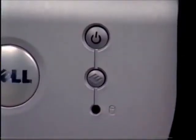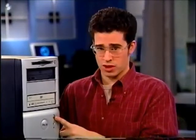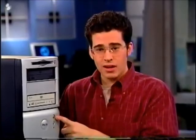Now, moving to the front of the computer that has several buttons and indicator lights. Now, the power button is self-explanatory. Just push it to turn your computer on, but don't turn your computer off by pushing the power button. We'll show you how to do that a little later in the video.